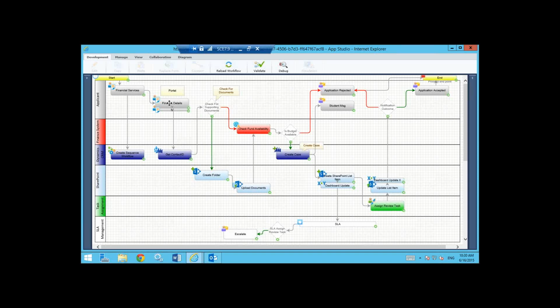Using that information, we're going to look up that fund in our finance system, see whether or not there's any money left. If there is, we're going to continue on. If there isn't, the application will be automatically rejected. Assuming we do have money, we're going to then create a case in Dynamics CRM. We're also going to add an item to a SharePoint list. So we're going to create a task in SharePoint, and we're going to see how that can be managed as well. And then we're going to assign a task to a user.